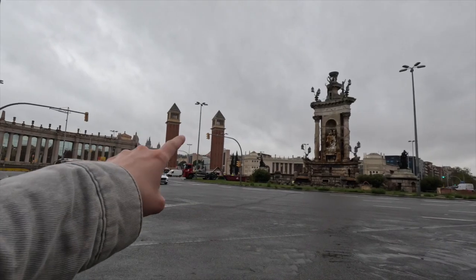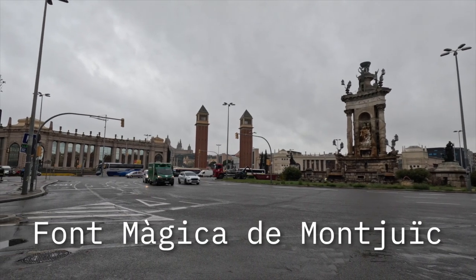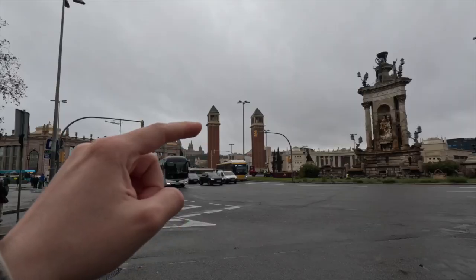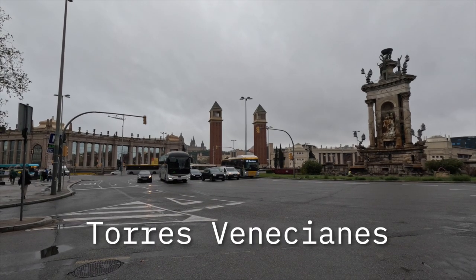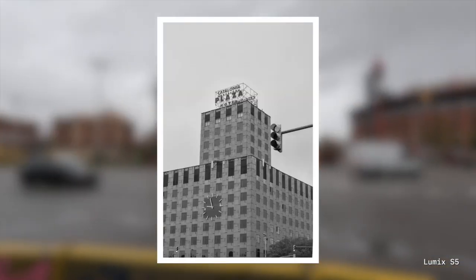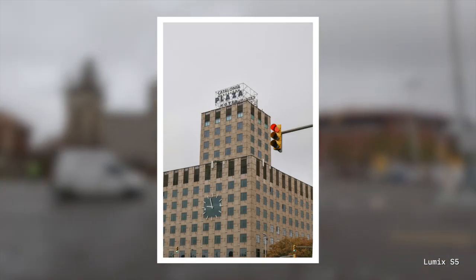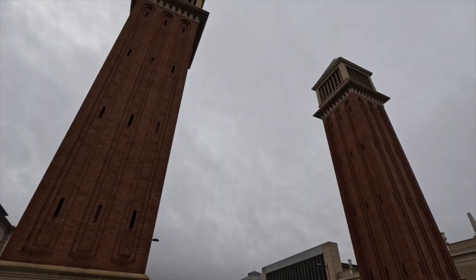And this way along there we're going to have the fountain of Montjuic. I'm not sure how it's pronounced, Montjuic. I'm pronouncing the G like the J, like a Jota, Spanish Jota. I think that these towers are the Torres Venecianas. This crossroad is a mess. Fira Barcelona, not sure what it is.